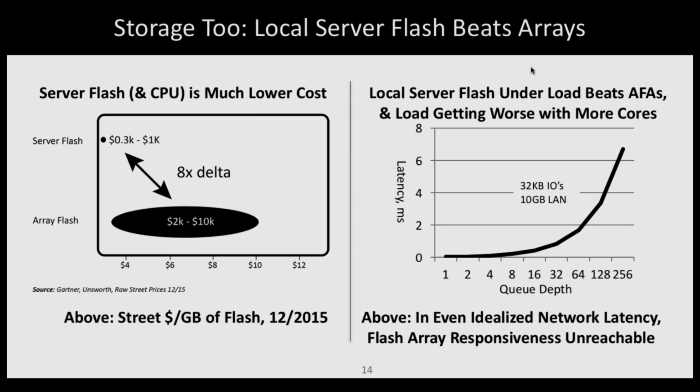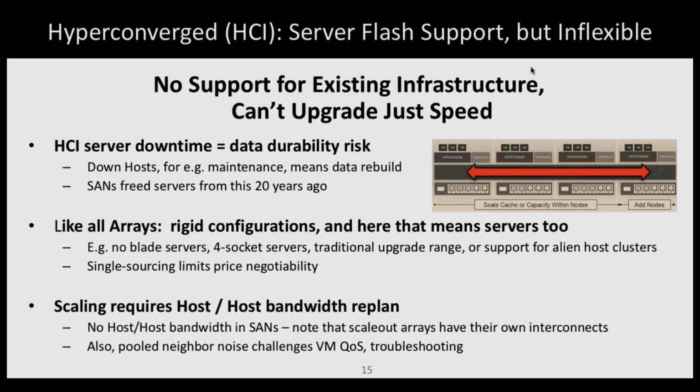Datrium fundamentally is set about to solve this challenge for virtual machine-based storage, which frankly is 80% of all the workloads in the world. Now, before I turn it over to Mike, I want to address one important and interesting server-based storage alternative. It's been in the market now for a couple of years, and it's called hyper-converged systems. You might have heard of it.